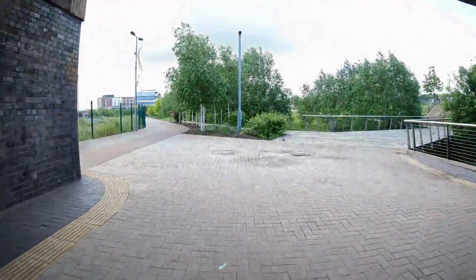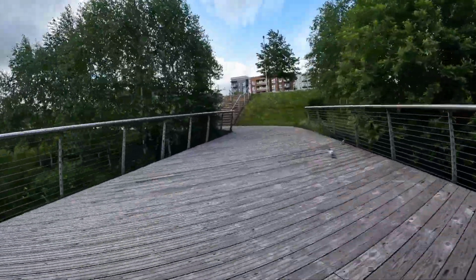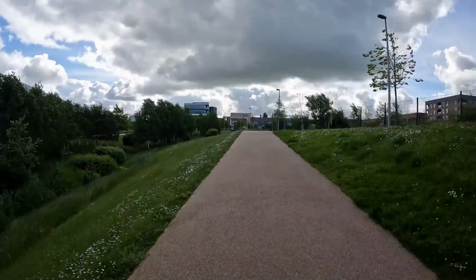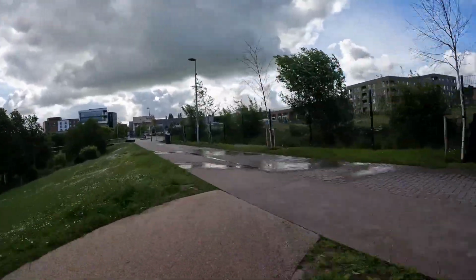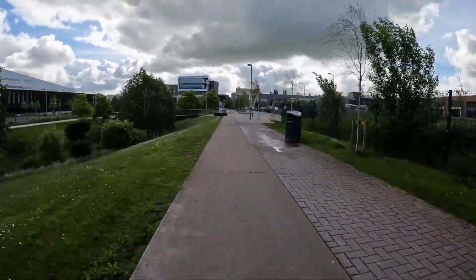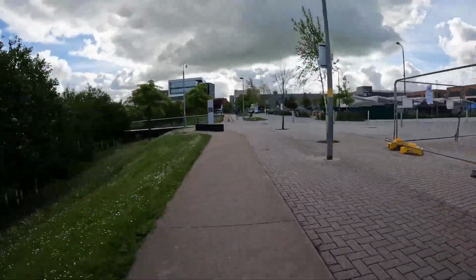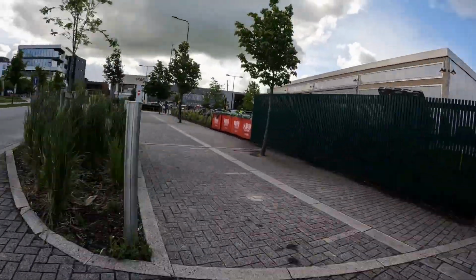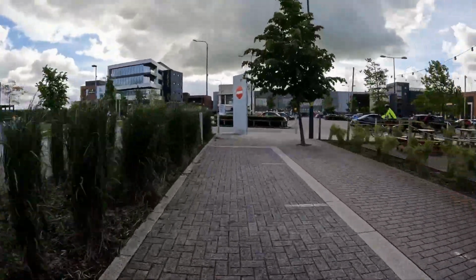Now we cut under the A38 there and onto this kind of little boardwalk bit, and we are now going up, and we're going to join the road just here. And like I ended the Longbridge one, Sturtshrews to Longbridge, outside Herbert's Yard, we're going to end outside Herbert's Yard here as well.